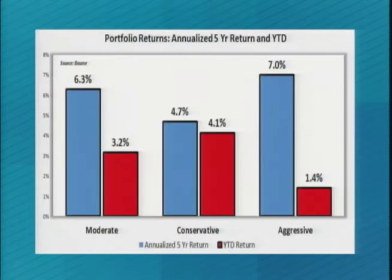Switching to our next chart, we see that the conservative portfolio was the best performer with returns of 4.1% year to date, the red columns, while the moderate and aggressive portfolios recorded positive returns of 3.2% and 1.4% respectively. It should be noted that this performance is somewhat of an anomaly in terms of the longer-term relationship between risk and return, where portfolios with riskier asset holdings tend to outperform portfolios with lower risk holdings.